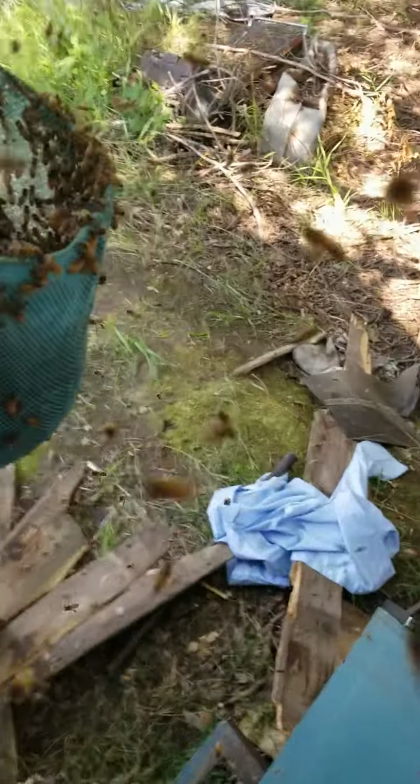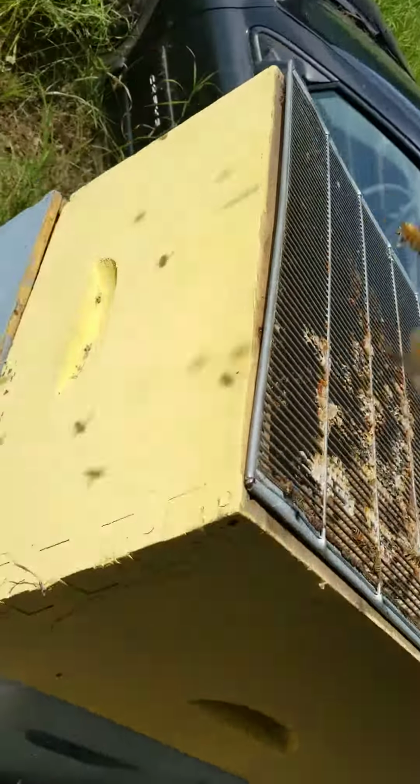I got a few stings so far. Fuck, I got one on my neck now. Shit. So I'm gonna try to place the workers inside the hive here. I'm gonna set my camera right there for a minute.